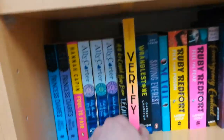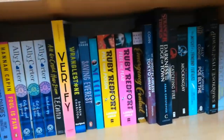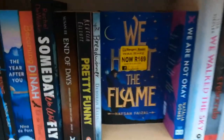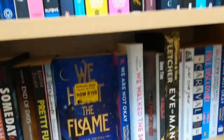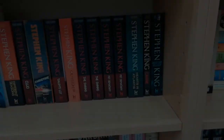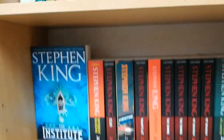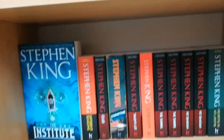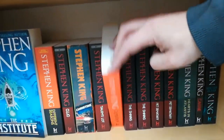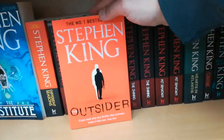Yeah. Oh, I've got this at home. Waiting for a review. Thank you, Jonathan Ball. Cool. Oh, We Hunt the Flame. I need that. And then some more Michael Grant at the bottom. Yep, and there's Stephen King, you guys. There's The Institute. Stephen King. Ooh, this pretty orange one. I'm a sucker for orange. Ooh, The Outsider, so pretty.